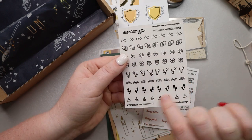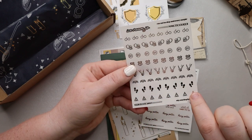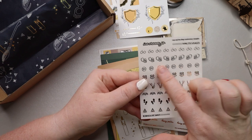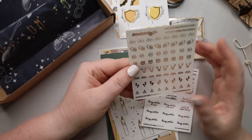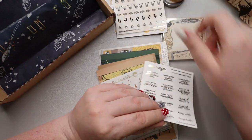So you have the footsteps, you have the hollows down here, you have the crest, you have the platform 9 3/4, you have owls and Harry's glasses, and then you have these bigger wands, which are really cool, and the snitch. So, so awesome. And those are all foiled in gold.